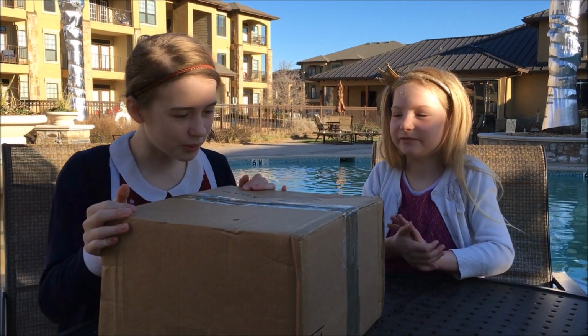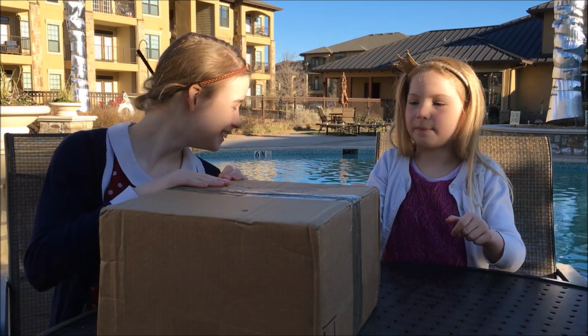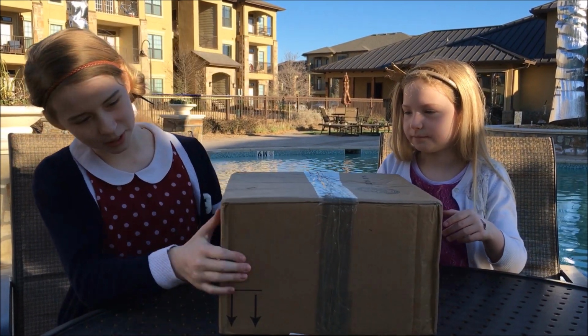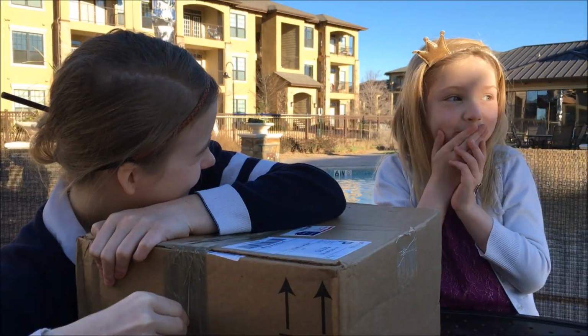Yes. So we got this package from them and it came all the way from Japan. I flipped it over, so no address is down there, but I can flip it backwards.